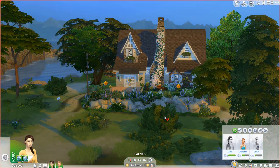This cottage was actually built for a collab that I was going to be doing with Suburban Simmer. However, we did not correlate very well with who had what packs, and it just did not work out. So I thought that I lost it for a while, and then I found it again. I was so excited because I love this cottage. I worked so hard on it.